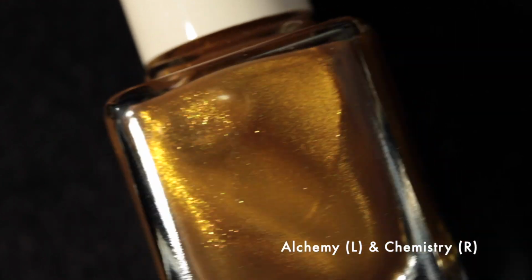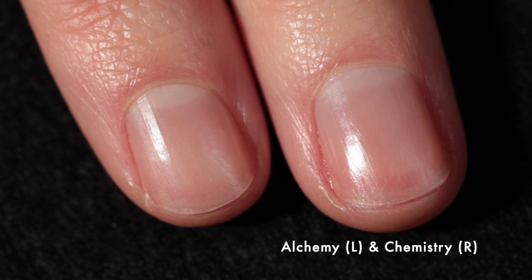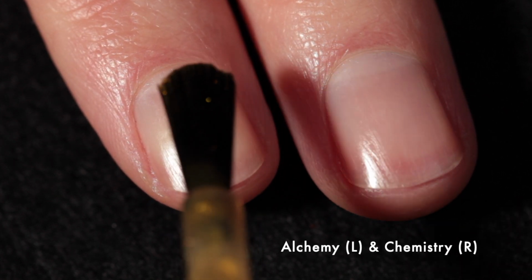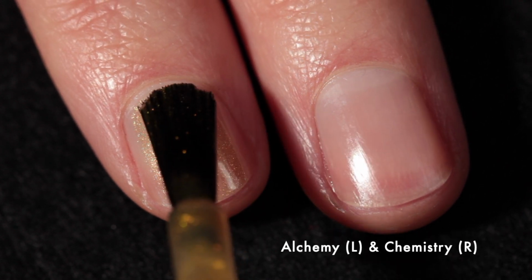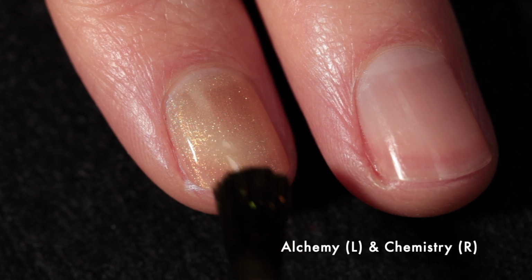Next pair is the Precious Metals Duo, and this contains a new polish, which is called Alchemy. And this is a really gorgeous gold magnetic. You can build it up on its own or use it as a topper. I'm going to show it on its own. It is very sheer, but it is also incredibly sparkly and golden, so very opulent.